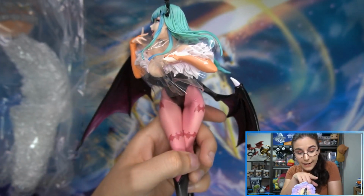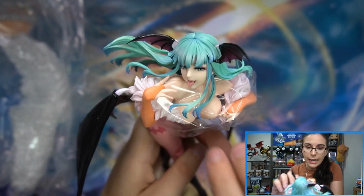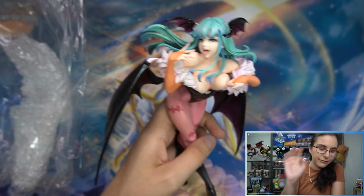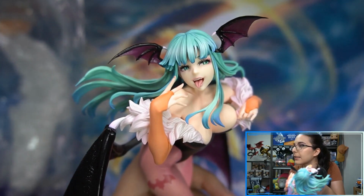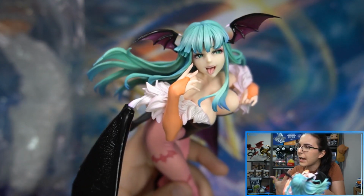I do like the texture, though, on the wings. I think the wings look absolutely sick. Let me get rid of that. I never finished taking off all the plastics. But gorgeous sculpt. Gorgeous sculpt. I love the face. I feel like sometimes it's hard to capture Morrigan's face.